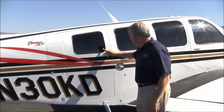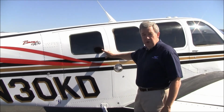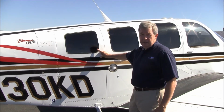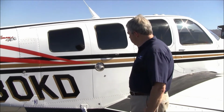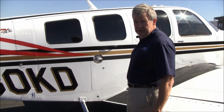November 30 Kilo Delta is equipped with the GND tinted window interpanes. These are great out here in Arizona because they protect your interior from UV rays, keep the interior cooler, and they also insulate the interior in the wintertime and make it a little bit quieter. Another neat feature about the Bonanza A36 is the big double cargo doors and the reversible club seating. Let's take a look.